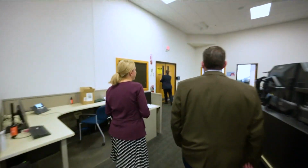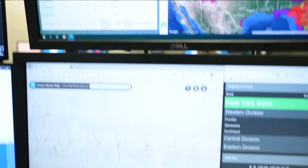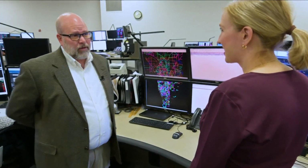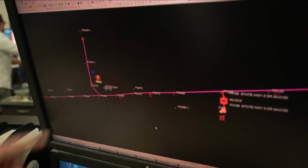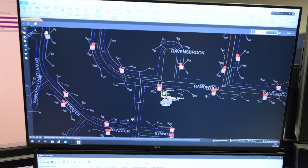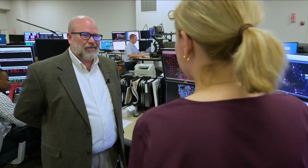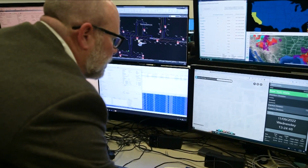On Your Side recently got a rare look inside National Grid's Regional Control Center, a massive room full of computers and the people who control our electricity. Here we operate the electric system, the substations, and dispatch trouble jobs to our crews to fix problems reported by the public. And this is a highly secure area. Tim Bain runs the control center and is in charge of monitoring and controlling the electric system.